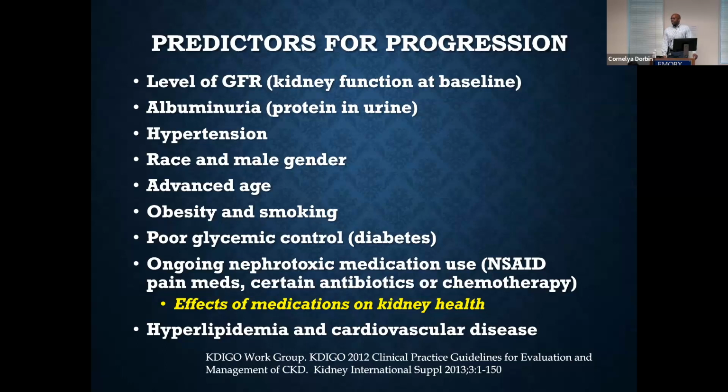It's a lot harder trying to take care of a patient who shows up for the first time and their kidney function is only 24. If your kidney function is 55 or 50, I have more time to work and try to do things to prevent the progression of your chronic kidney disease. The protein in the urine. It's supposed to be in your blood, not in your urine. There are certain things we can do medication-wise, I'll talk about, to try to decrease the amount of protein in your urine.